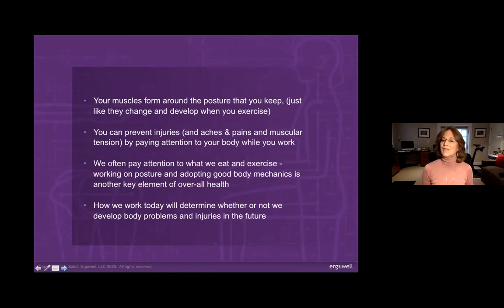So you can prevent these muscular aches and pains and potential injuries by paying attention to your body while you work. Hopefully we're paying attention to what we eat and to exercise, but working on posture and adopting good body mechanics while you work is another key element of your overall health. And how you work today will determine whether or not we develop body problems in the future.